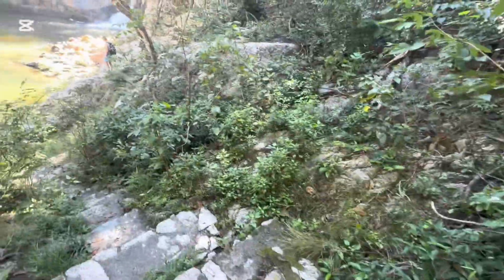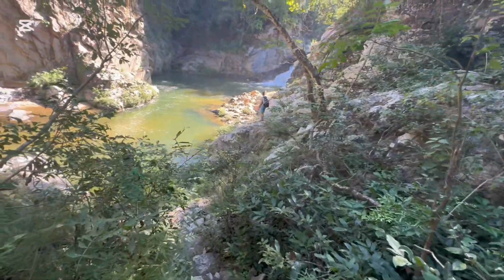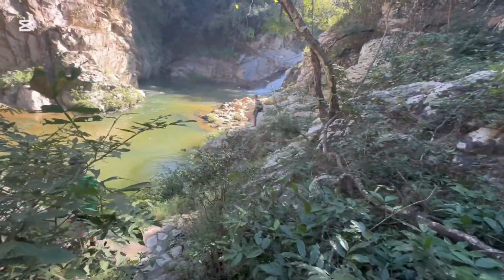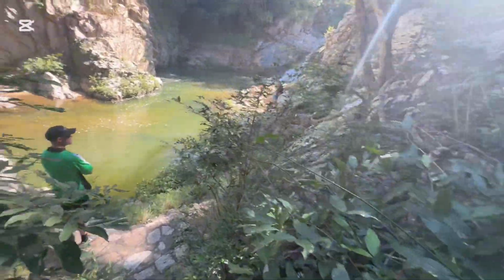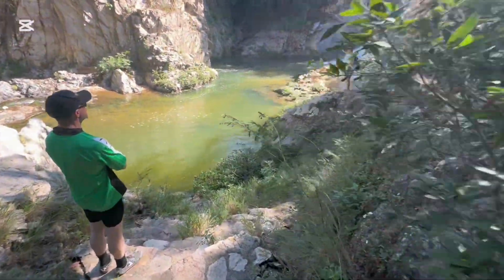I think we're one of the first people to come here this winter, so I imagine over the course of the winter, this vegetation will either die down or be trampled down, and it'll make it a little bit easier. And this is a great access point here, by the way, at the base of these stairs to get into the water.